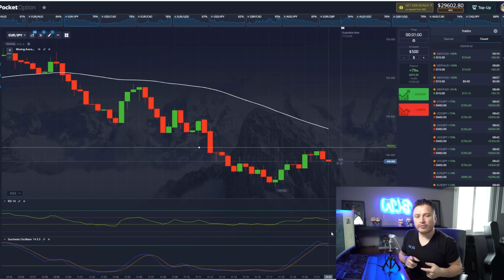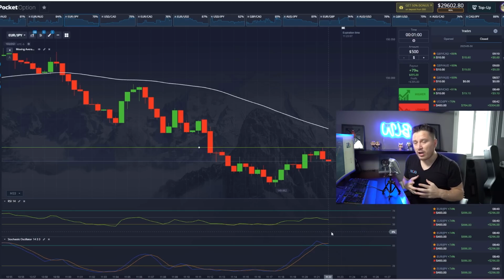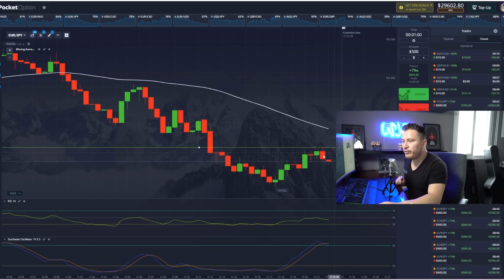I don't have to wait for it to cross the lines. Why? Because if they cross, you're already too far away from the 50 level. Right now it's crossing and is not near the 50 level.